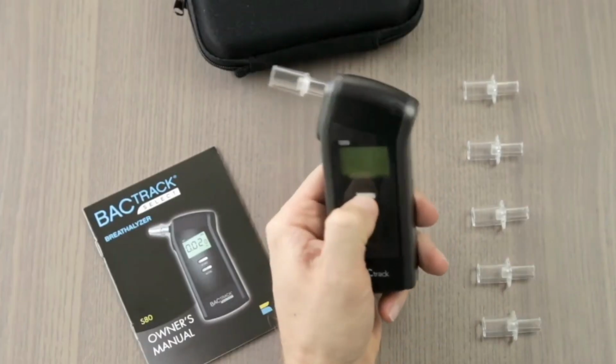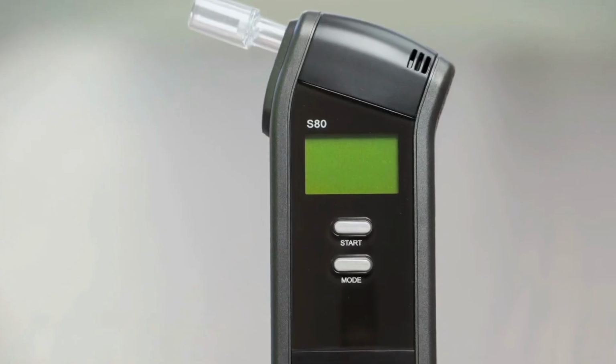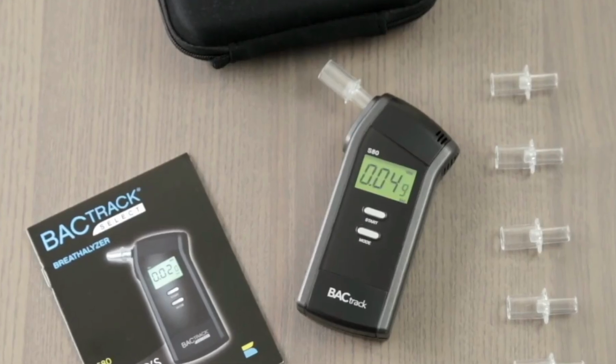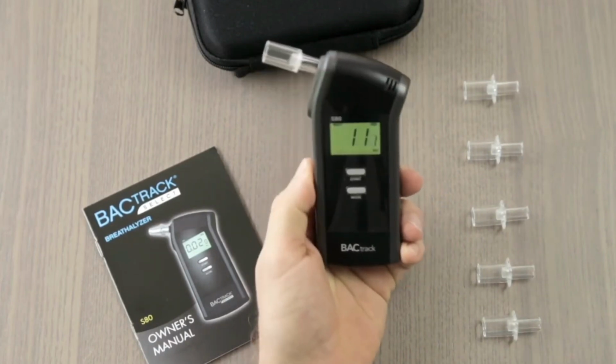Just insert two 8A batteries and press one button. The display instantly shows the measured breath alcohol concentration. You can also customize threshold values and switch between units of measurement with ease. Trust the S80 for accurate and convenient alcohol testing in any setting.